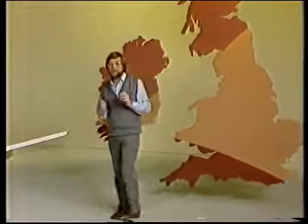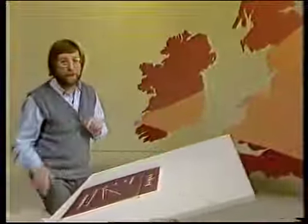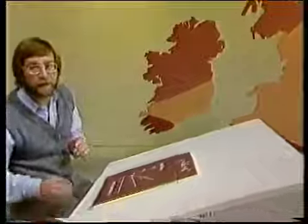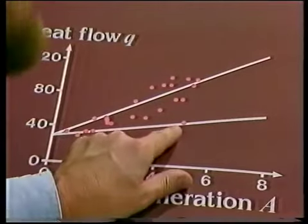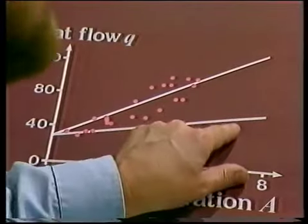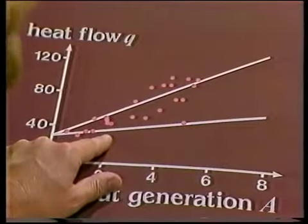Well, let's look again at the data in terms of the existence of these crustal provinces. Perhaps we might be able to reinterpret the heat flow, heat generation data. Some of the Scottish points actually plot towards the bottom of this scatter, so they might lie on a line with a lower slope, indicating radioactive heat production from a relatively thin upper crustal layer, maybe 5 to 10 kilometres in thickness, that overlies ancient Lewisian crust with a low concentration of heat-producing elements.